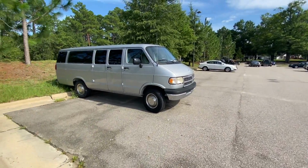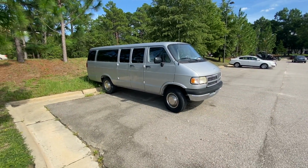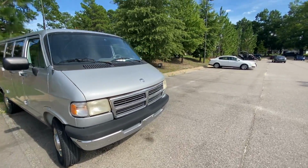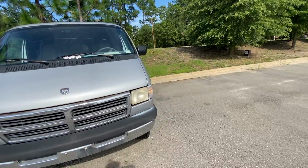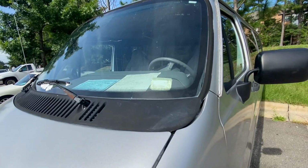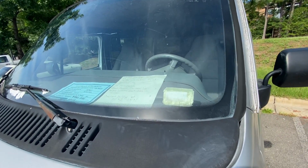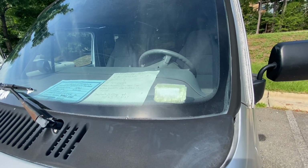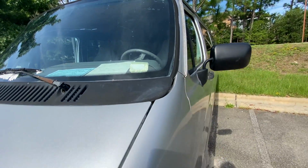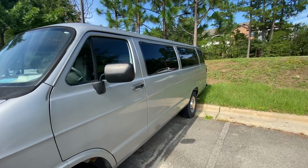Yeah. Somebody wanted to see the Dodge Ram van. 1997 Dodge 3500. It's got 49,000 original miles, 15 passenger, great church or daycare van. 8,900 bucks. What do you guys think about that?